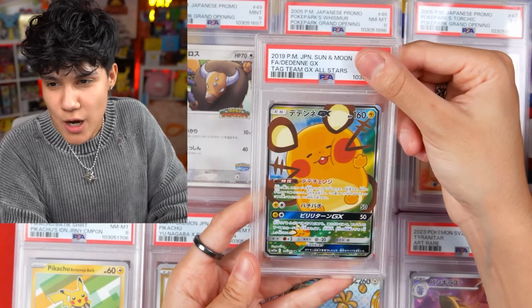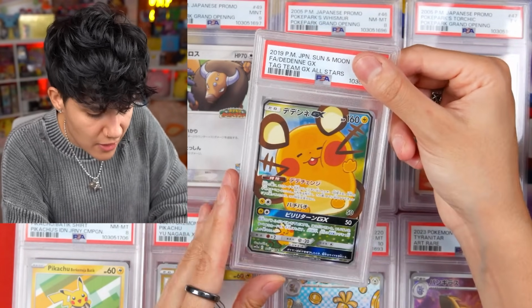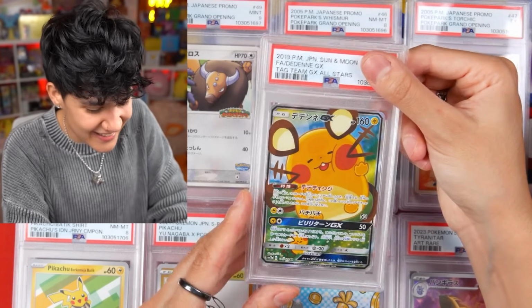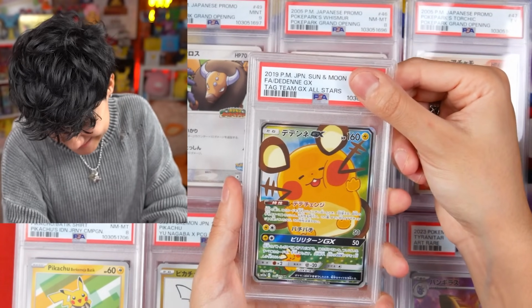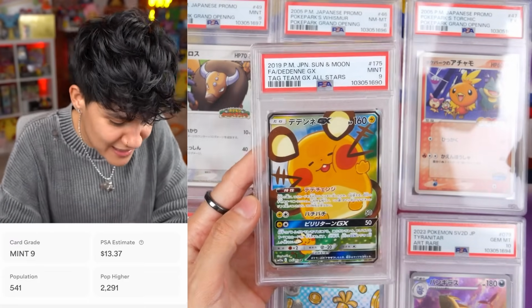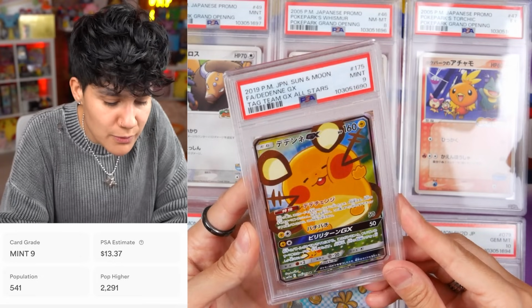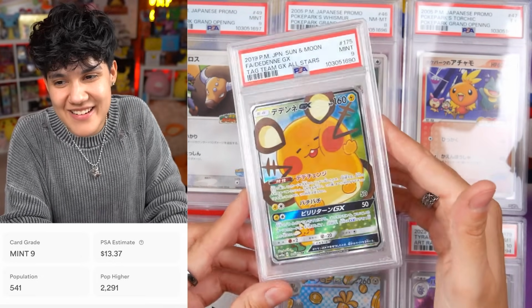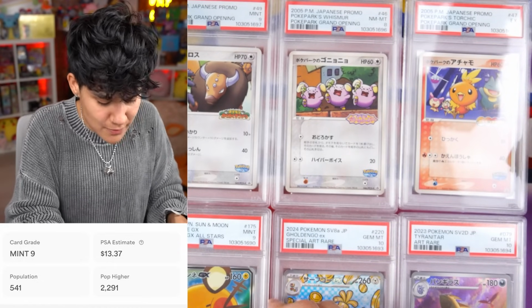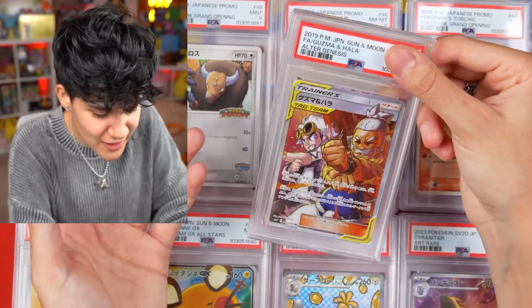Up next, we have this one, fantastic. I adore this art. It is the special art of the Dedenne GX from Tag All-Stars. Oh, mint 9. You know what? This one was expected. There is a fat print line that I did miss. Yeah, this one was for sure gonna get a 9. I can't believe I missed the print line when we were looking at it at the store. I think I was probably just looking at it too fast, to be honest with you. What an awesome card, and it was at a really good price as well.